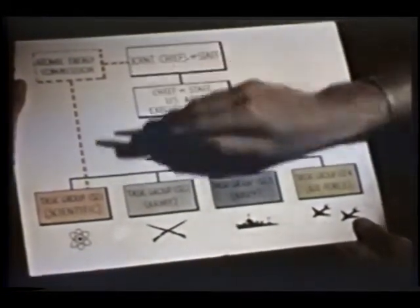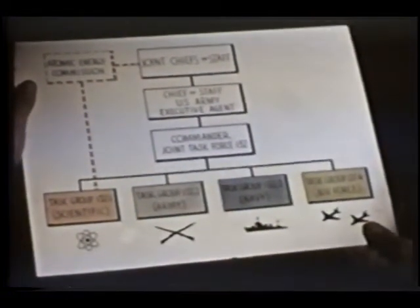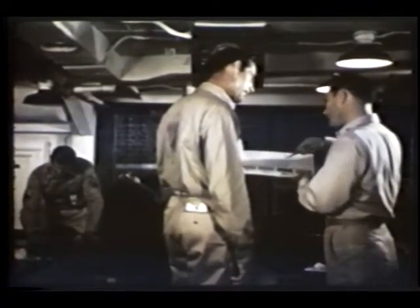Now, when we were in the United States, the Atomic Energy Commission maintained a control over the scientific personnel at Los Alamos Scientific Laboratory. However, for the operational phase, the commission appointed General Clarkson as its special representative. And in this way, he controls the entire operation. I get the picture, Colonel.